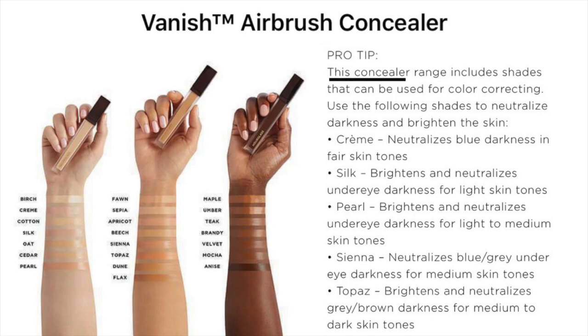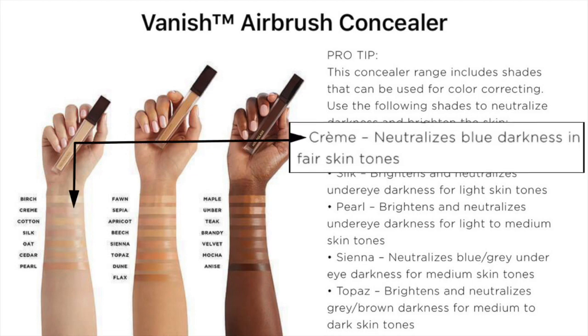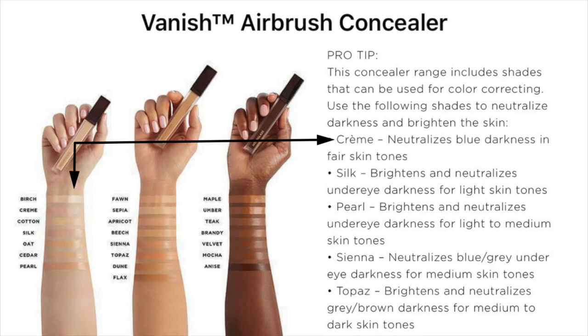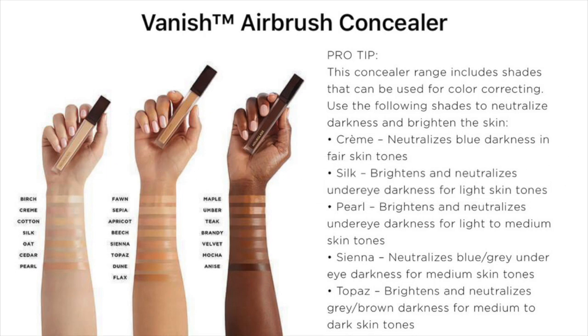It says that this concealer range includes shades that can be used for color correcting, and it gives you all of the different colors that would neutralize, like blue darkness for fair skin would be creme, silk brightens and neutralizes under eye darkness for light skin tones, and then pearl, sienna, topaz, you can read it all right there. I don't want to go into every single detail, but I do like that they included that pro tip. Kind of gives you an idea if you suffer with any of that under eye darkness, like maybe what colors would work for you. I always recommend going in store and trying it on because you just never know.